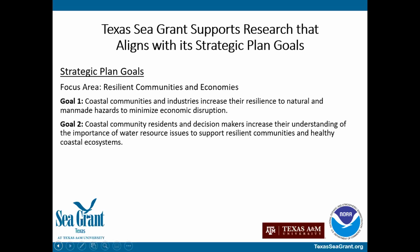We believe that many of our research projects do indirectly support STEM literacy, so we're not looking for anybody to do any direct research on STEM literacy. Only 3 of our 4 focus areas are included in this RFP: resilient communities and economies, sustainable seafood and aquaculture, and healthy coastal ecosystems. Please take a look at our strategic plan and specifically our strategic plan goals, because you're going to need to identify which of the goals your research is aligned with when you submit your pre-proposal.